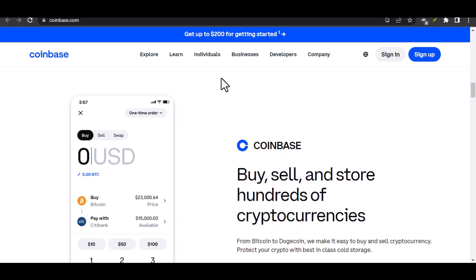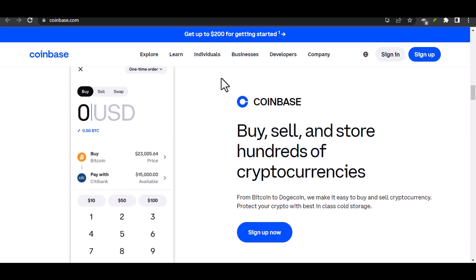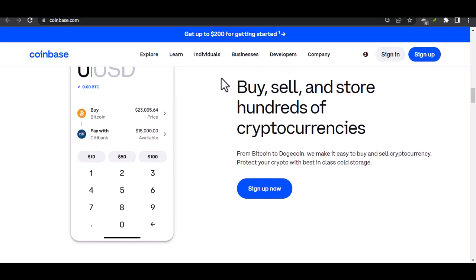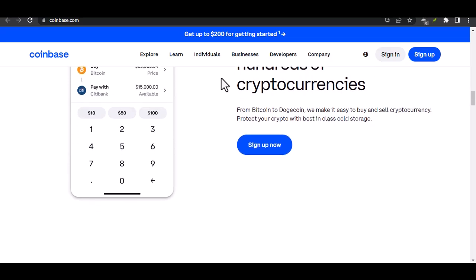Coinbase Wallet offers various security features to mitigate this risk. Secure Enclave technology stores your private key on your device itself, adding an extra layer of protection. They also offer two-factor authentication, making unauthorized access even tougher.